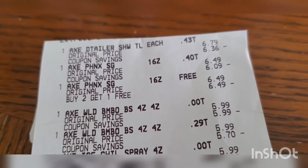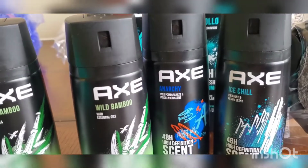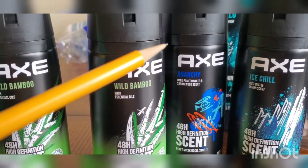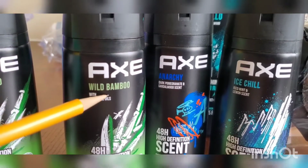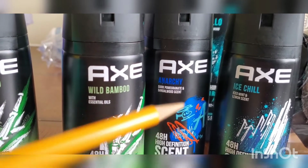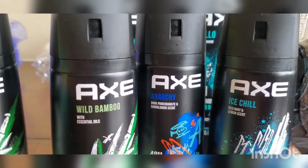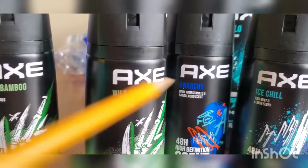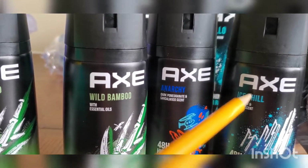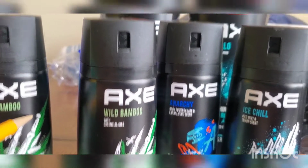Now, I had a coupon that if you buy, let's get my pointer. If you buy either the body spray or the deodorant, you get either the deodorant or the body spray free. So here I purchased 2, so I paid for these 2, and these 2 were free. You buy 1, you get 1 free. You buy 1, you get 1 free. You buy 2, you get 1 free.